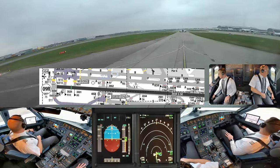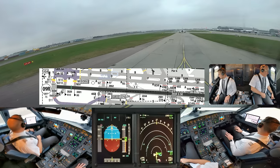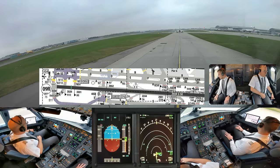Okay, November Bravo 8. Yeah, I found it on the chart. Yes, it's more cut and left.